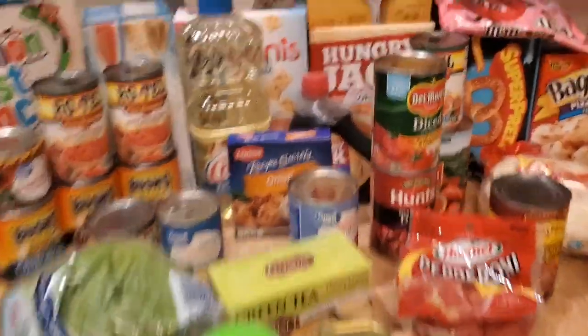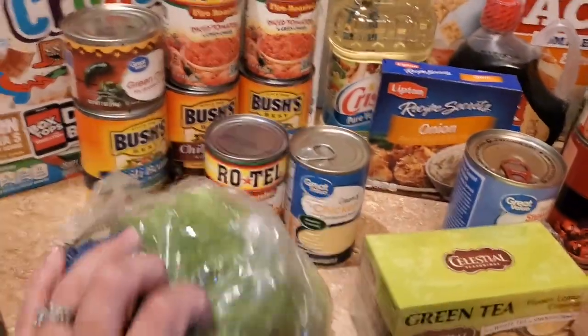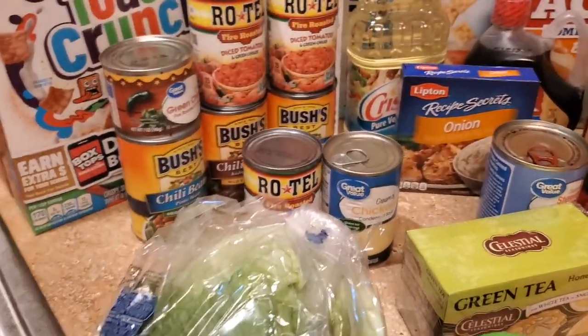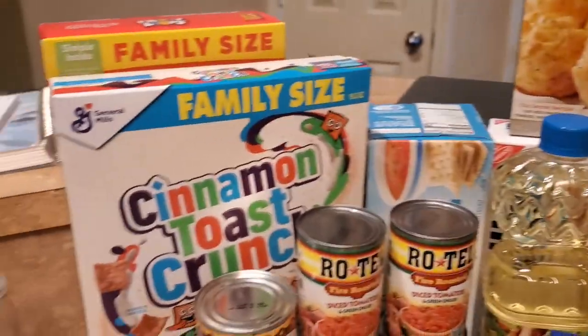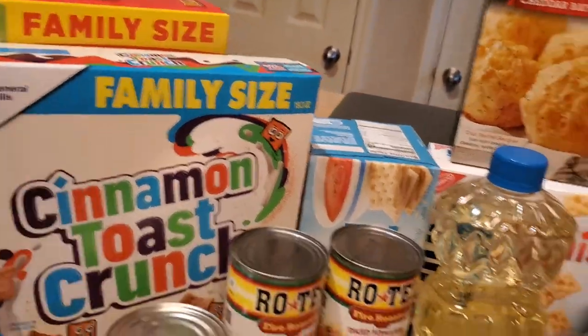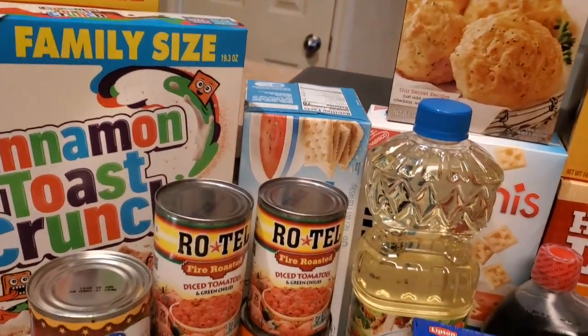Some lettuce, which actually this one looks really good. I don't know about you guys, but iceberg lettuce has been looking crappy lately. Cinnamon Toast Crunch and Fruit Loops. I have to get the family size. I got teenage boys, you know, boys and cereal.